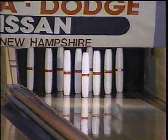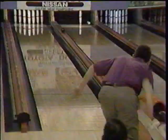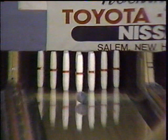John Baker with a solid pocket hit, and he almost gets a strike. And like Mike, leaves a six pin for the spare. Now Mike will fill his spare with seven.